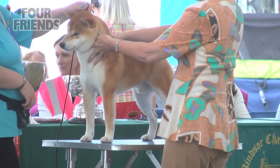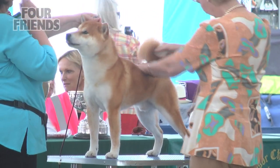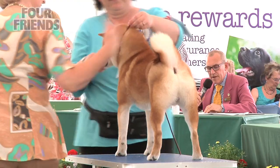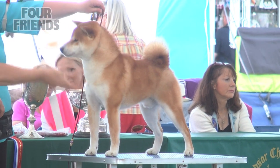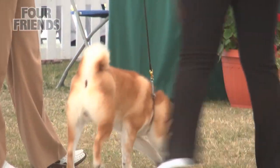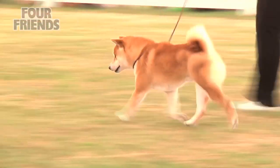It's an agile dog, copes very well with mountainous terrain in its native Japan. Shiba Inu was originally used for hunting small game, such as birds and rabbits. Another intelligent and alert personality in this interesting and diverse utility group. One, four, six, oh, the Japanese Shiba Inu.